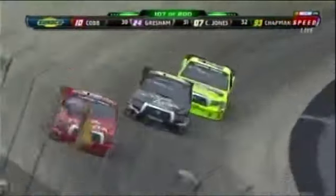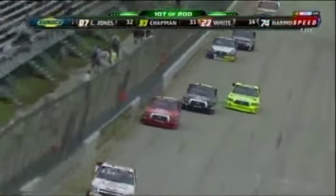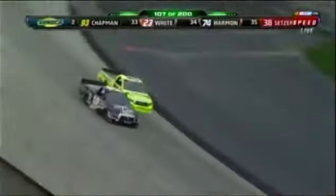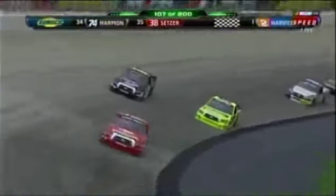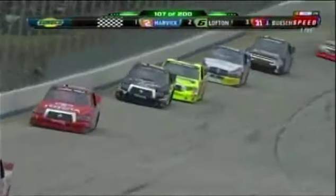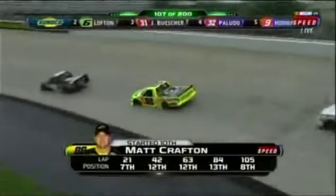Timothy Peters in the 17 running a little higher line. We see the 18. Brian Scott trying to get closer to that back bumper, and while he's doing that, the 88 of Matt Crafton moves to the bottom of the racetrack to try to get by that 18. Right behind them, Parker Klickerman. He is the first truck right now running in the 9th spot that pitted on our last caution flag.